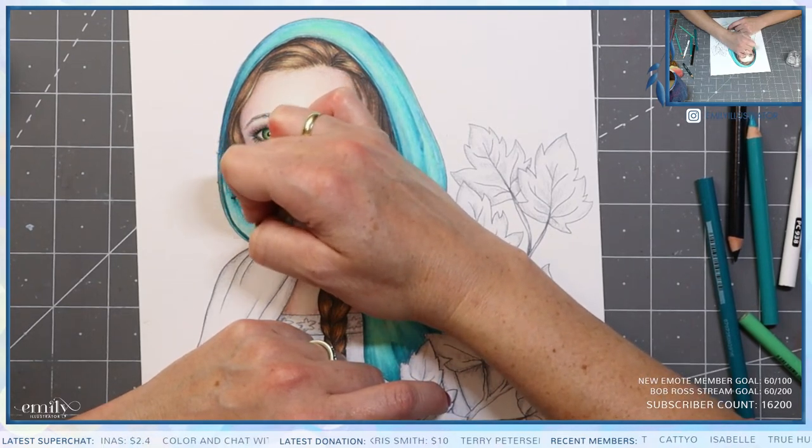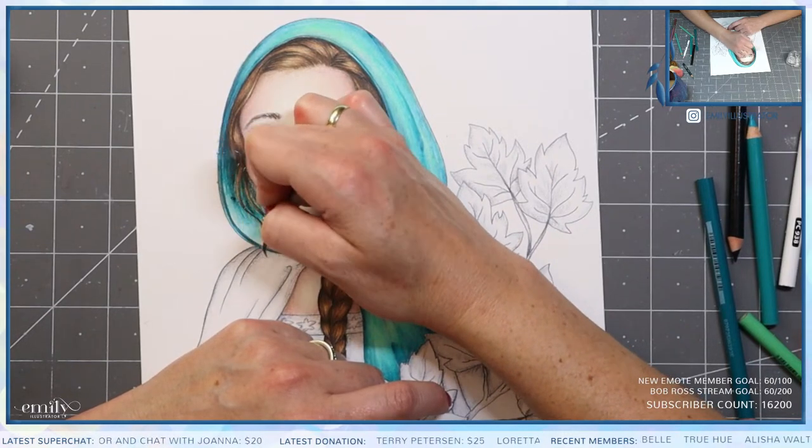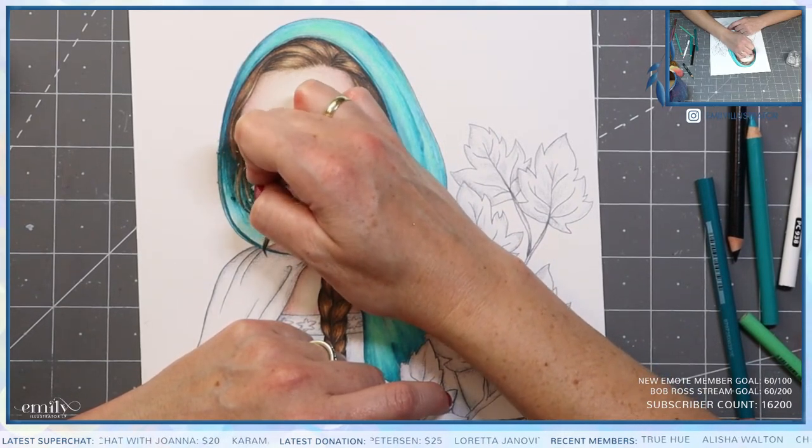All right. So using the blender, trying not to get any of this kind of teal on her hair.